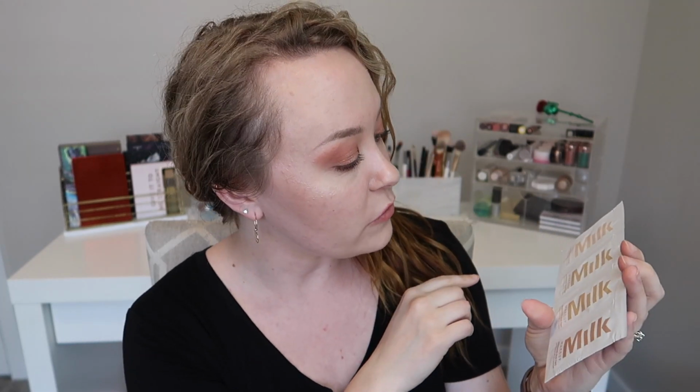So the first is a foundation. This is the Milk Makeup Sunshine Skin Tint. So it's more of a skin tint, obviously not a foundation. And let's see, we do have the shades Fair, Light, Sand, and Medium. So I will likely have to go for the shade Fair, which is the lightest one in here. I'm pretty excited to try this out. I don't know that I've heard anything from it.